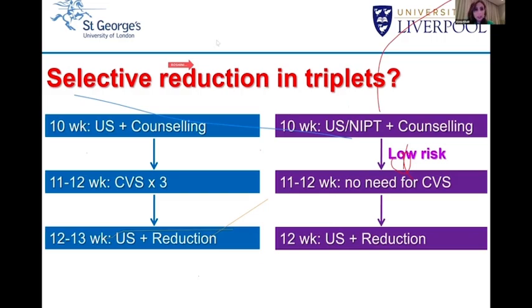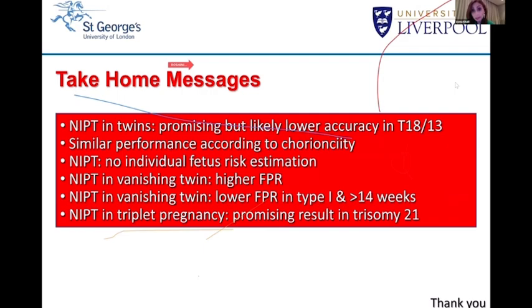So really the key home message is that NIPT in twins is promising, but likely has lower accuracy than for singletons for trisomy 21. For trisomy 18 and 13, I think it's similar performance. You can offer it in dichorionic as well as monochorionic twins. The NIPT is important, but it does not give us individual fetus risk estimation. Therefore it is for us as clinicians to work out which twin is affected, because in most cases of trisomy 21 in twin pregnancies, it often affects one twin. It's rare for both twins to be affected, particularly in a dichorionic twin pregnancy.